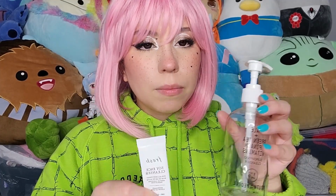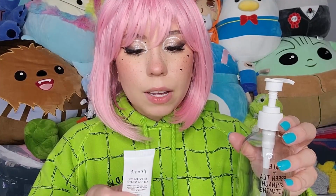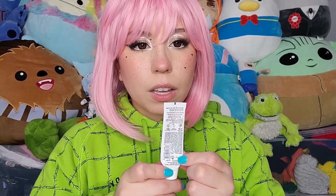So I'm gonna try them out and see what happens. But another thing I don't like about this one is that it does have a 6-month expiry date, and I am trying to be better about skincare products and not letting those go as long as I do past the expiry date. So we'll see.